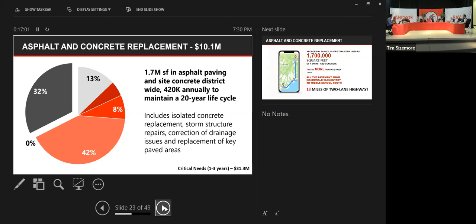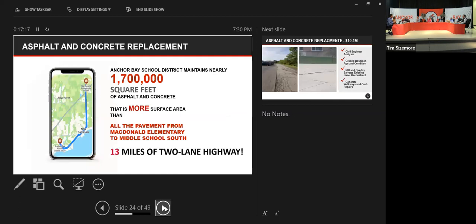So we know we have a drainage issue out in front of the high school. Lighthouse is holding water and has some pretty significant drainage issues. Those we would see as critical infrastructure, and then replacement of key paved areas as part of that value. Just to put this in perspective, 1.7 million square feet is like 13 miles of 2-lane highway from here at McDonald's to south. So the district has a considerable amount of paving that requires a lot in order to maintain.